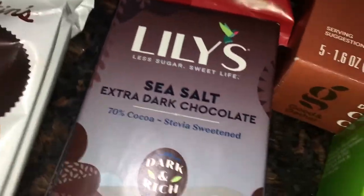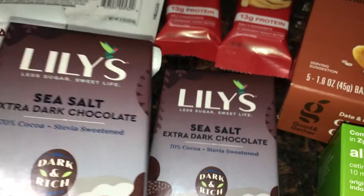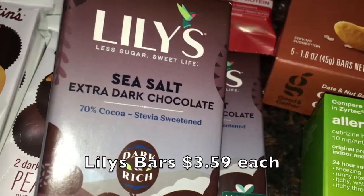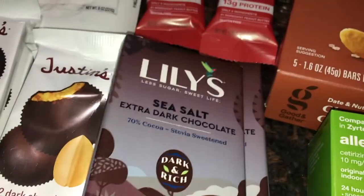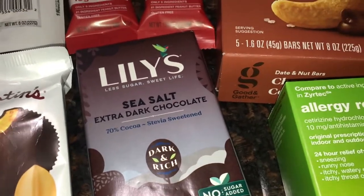I also, if you want my OGs, my regulars, you know, always got to get some chocolate. I always have a nice supply on hand at all times. So this is the Lily's sea salt and extra dark chocolate. Just be aware, not all Lily's is vegan. Just check the ingredients. So I just got 2 of those because there was, I think, 75 cents back on the Cartwheel app.